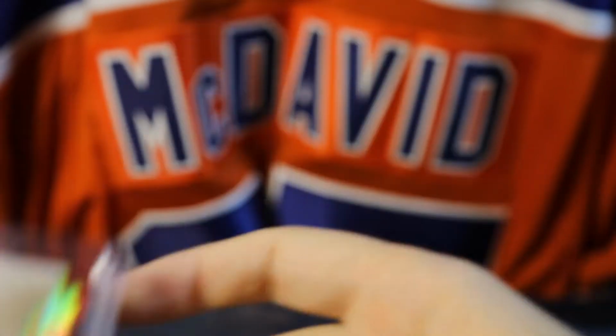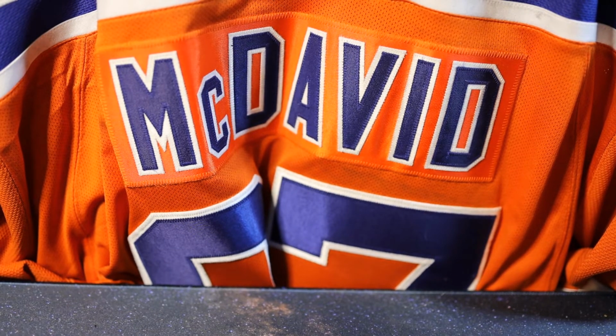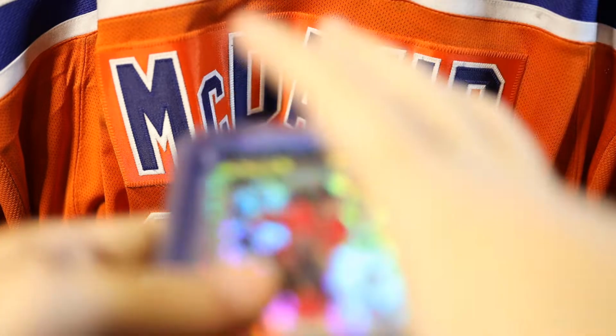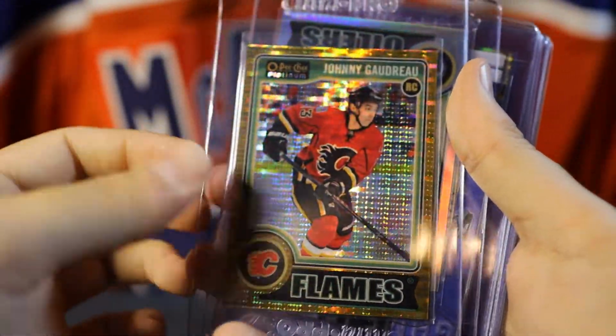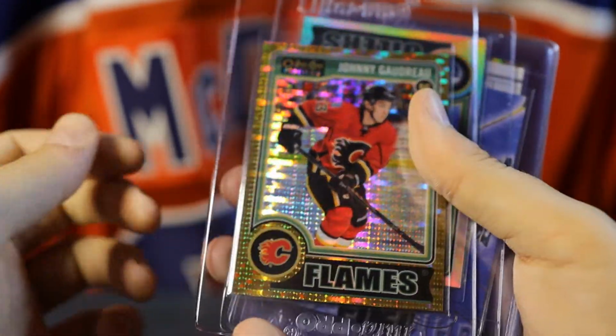I sent off a bunch of my personal collection Pedersen cards, my Cup RPA, my Exquisite, to SGC to get them slabbed, because I'm not really a huge fan of Beckett and I don't like the way PSA grades thick cards. So we'll see how that goes. Here's just a big pile of cards that I'm going to be getting graded. A lot of these cards are pretty cool. I've kind of forgotten about them because they've just been sitting in my safe doing nothing. I'm kind of OCD with my collecting. I really like my cards to be slabbed.